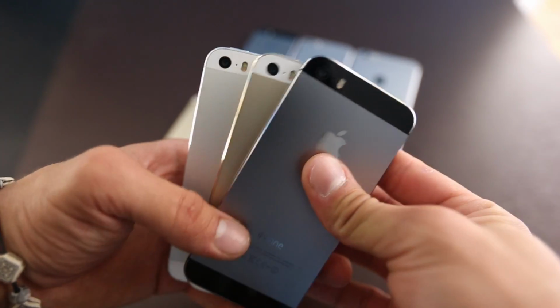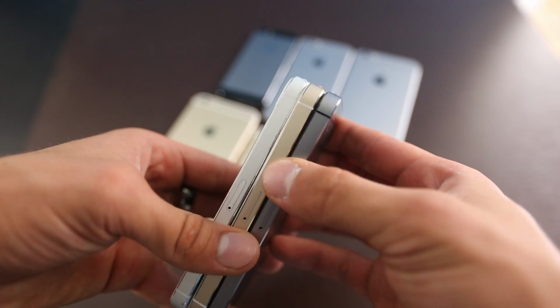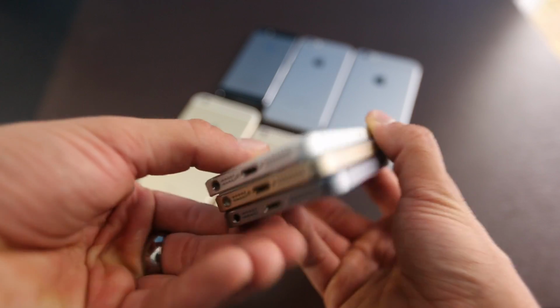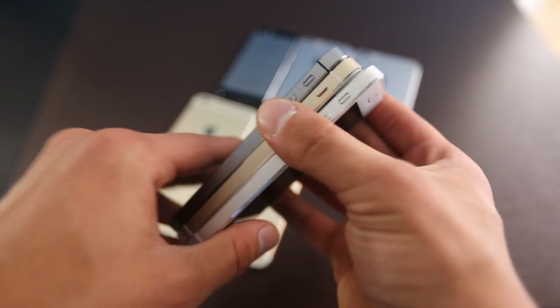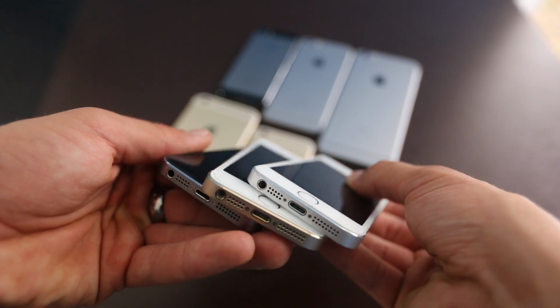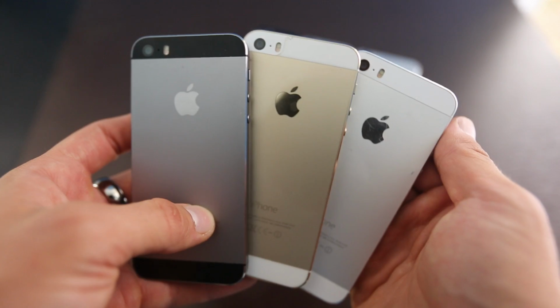The iPhone 5S will come in the following 3 colors: space gray, gold, and silver. I'm sure all of you guys know the design. This was the first iPhone to introduce the gold color to the lineup, so Apple's taken pride in that. And the general design, like I said, is always going to be a classic. It looks great. It's a small phone, but it's very capable.